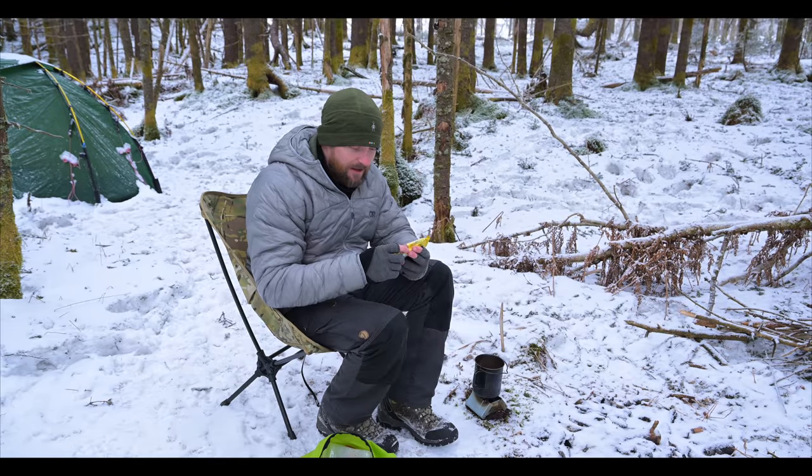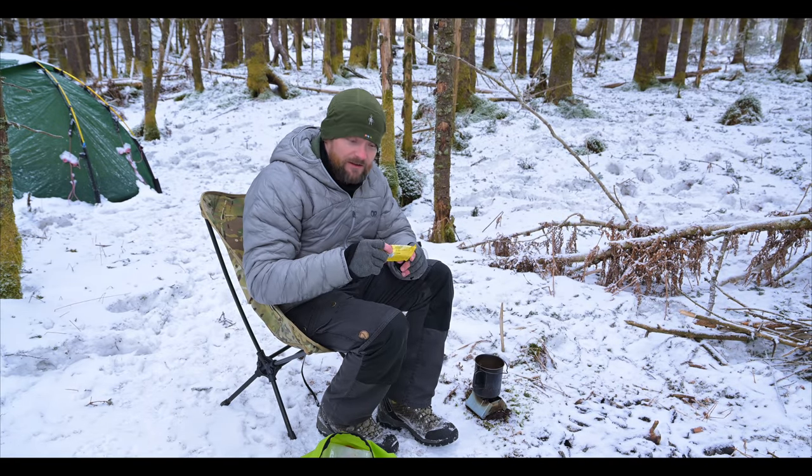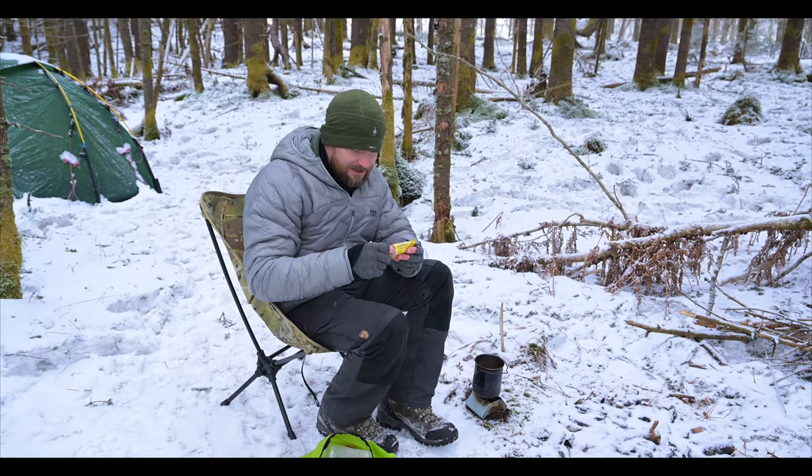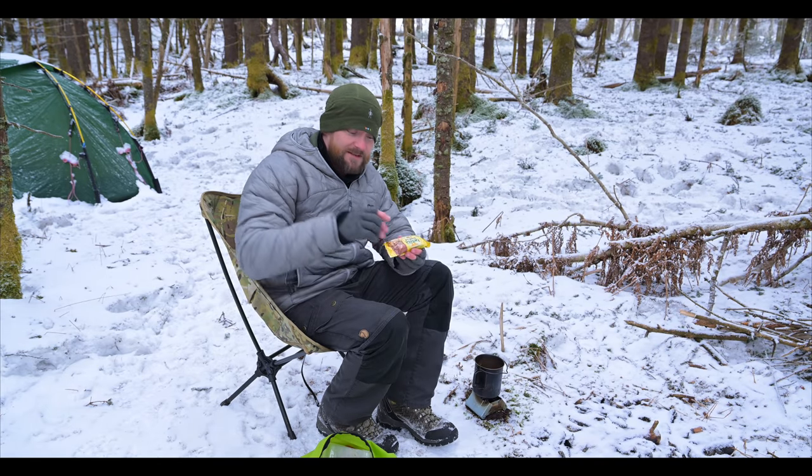For breakfast, I'm going with something super healthy. Cinnamon brown sugar with vanilla cream sandwich cookie things. It says, nutritious steady energy for 4 hours. That's what I need right there.